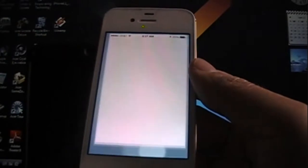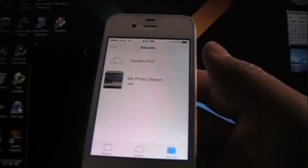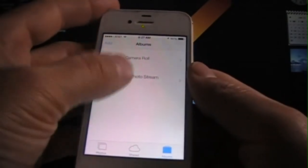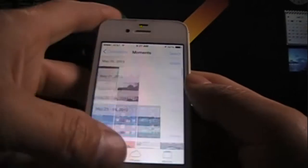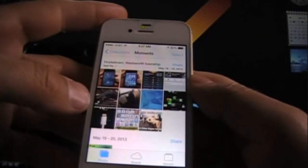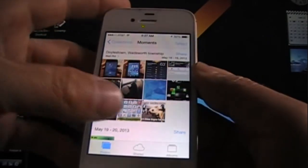Photos. Big improvement in photos. Now they have the date and the location of where all your photos were taken. Photos. Here you go. So on photos you do have the location and the date.